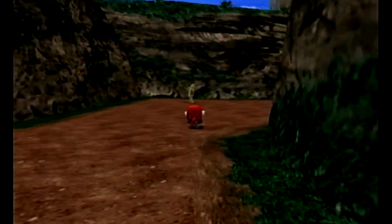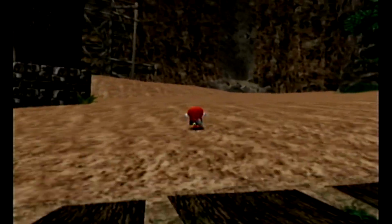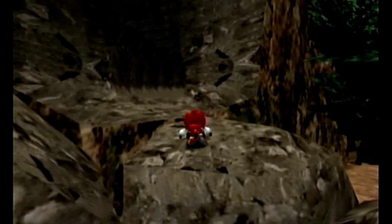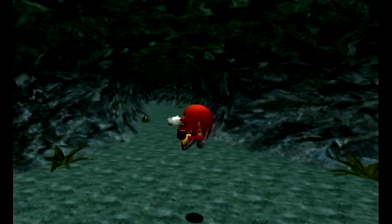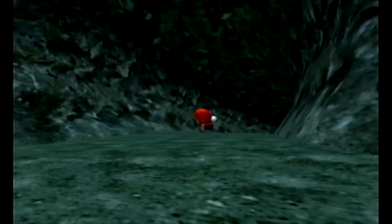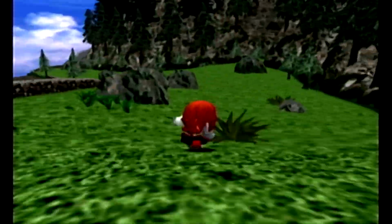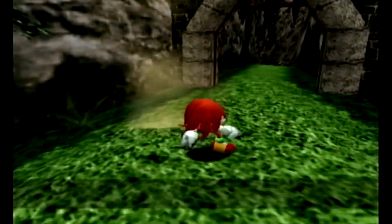All right, now we just gotta carry this big thing. Okay, now time for us to get down there. Oh, here I go! Mako speed! And die! There. Okay.